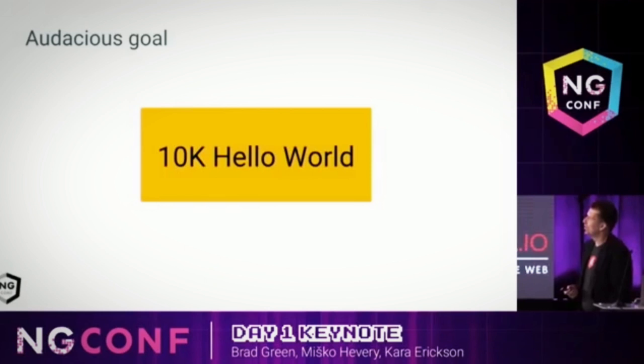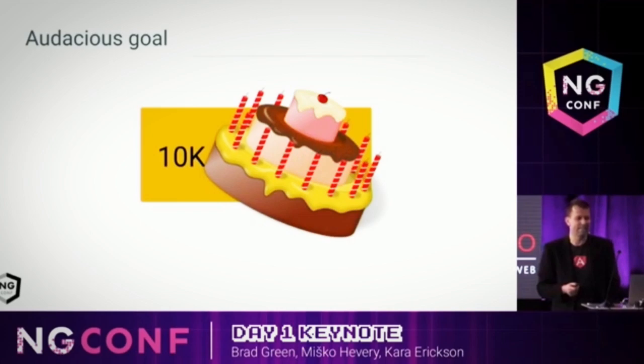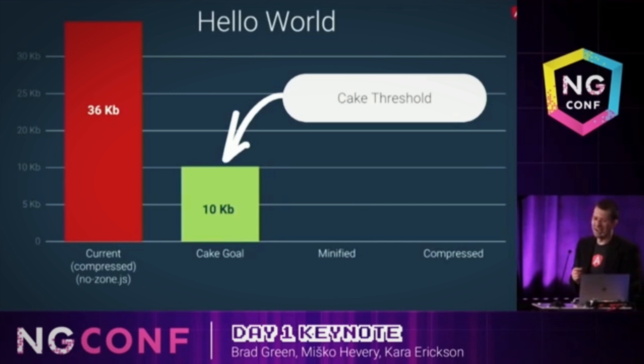Actually, it was in this very room 2 years ago that Brad was standing up here, and he made this audacious goal of saying that Hello World could be under 10 kilobytes. Let's find out if it is. Now, he also made a promise, that if you guys get Hello World under 10 kilobytes, he will bake us a cake. So here's where we are today. Currently compressed, we are at 36 kilobytes. There's a cake threshold of 10 kilobytes.